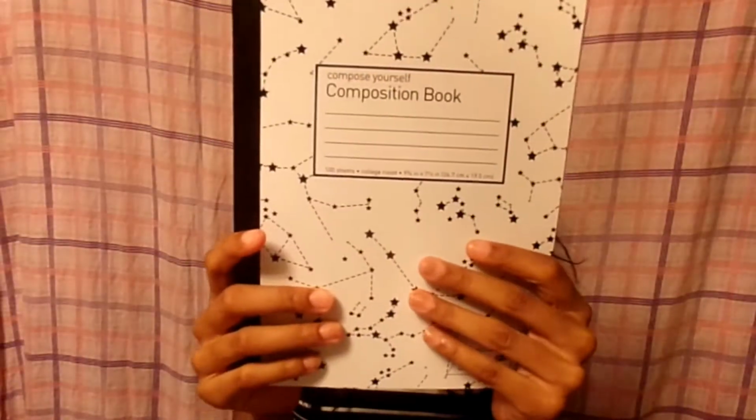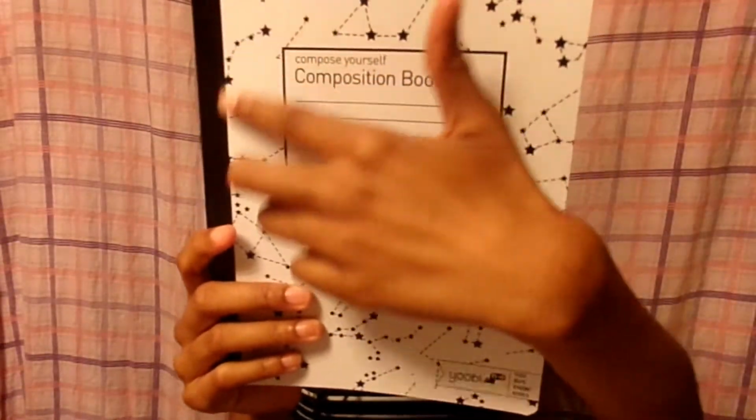Next, I'm gonna show you guys these notebooks that I bought. I got 3 composition notebooks and then some regular notebooks. So this is my favorite composition notebook. It is all white and it has these constellations on it.